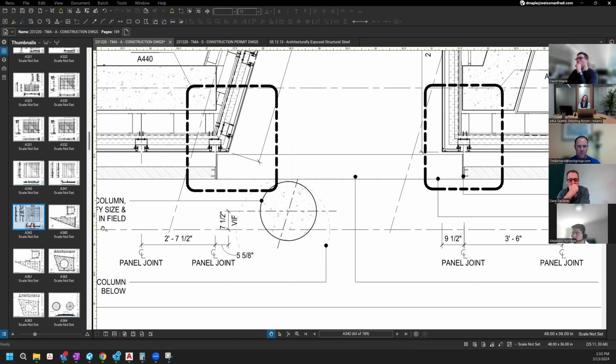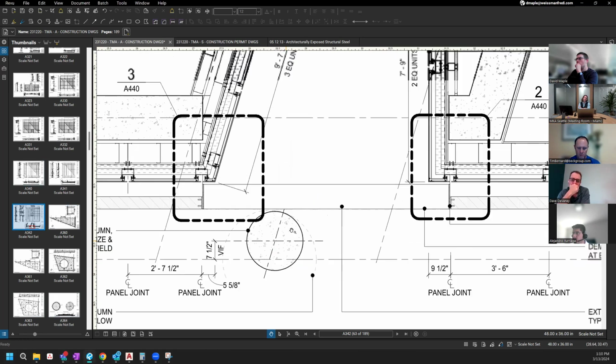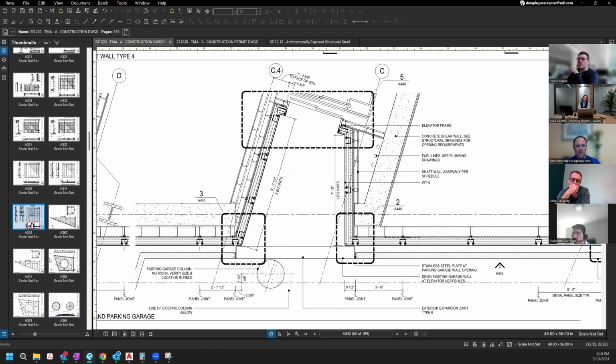Interesting. Okay, this is sheet A342, if you want to go back to it. Yeah, I think the challenge will be applying the waterproofing in whatever it ends up being, an 8-inch gap, 12-inch gap behind those precast panels.